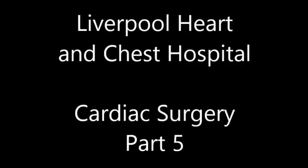Lipid-lowering drugs. These reduce the amount of cholesterol in your blood, which helps to reduce further build-up of fatty deposits in the coronary arteries. These should be used in conjunction with a low-fat diet. Simvastatin, pravastatin, and atorvastatin.